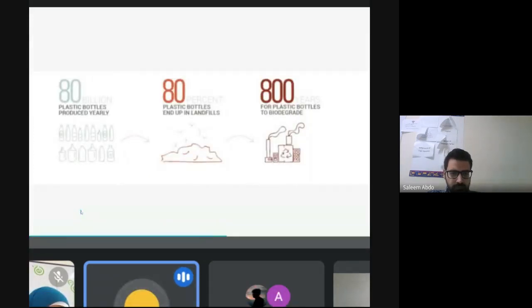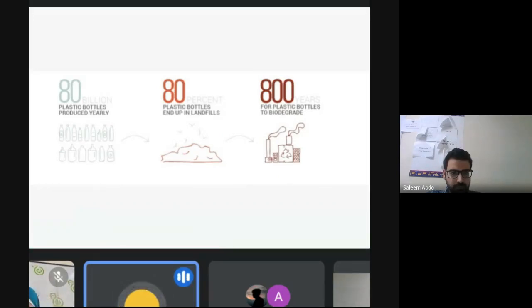Then with 80 billion plastic bottles produced yearly and 80% of plastic bottles ending up in landfills, taking 800 years to biodegrade, with our design, we can decrease that.